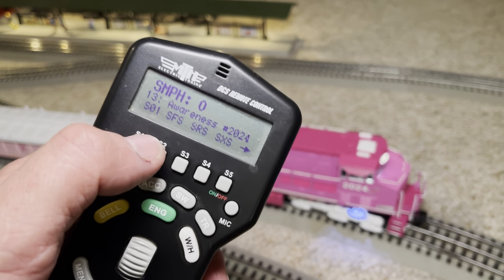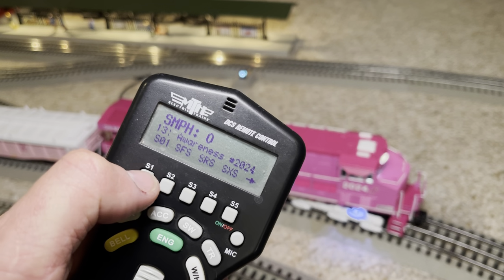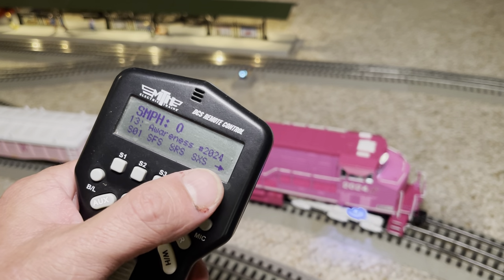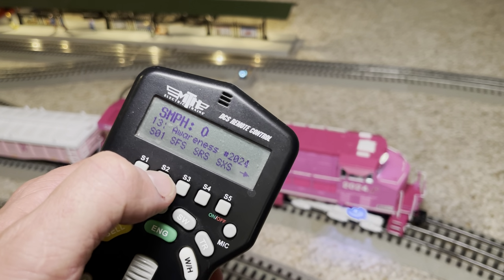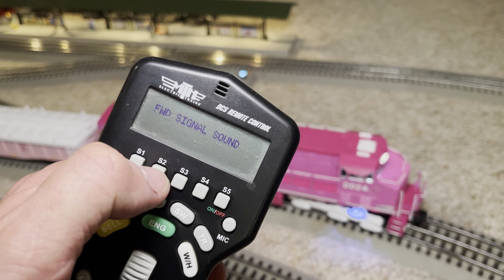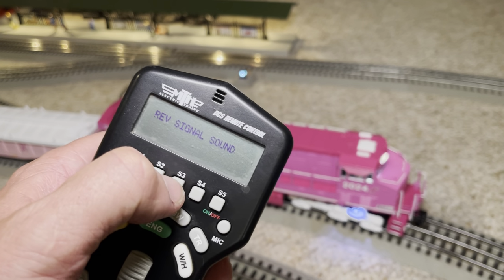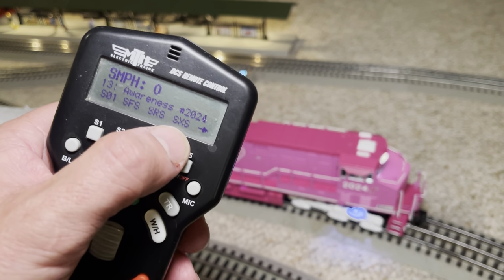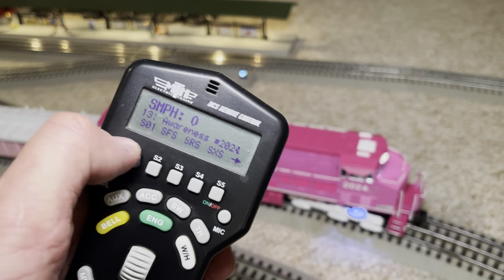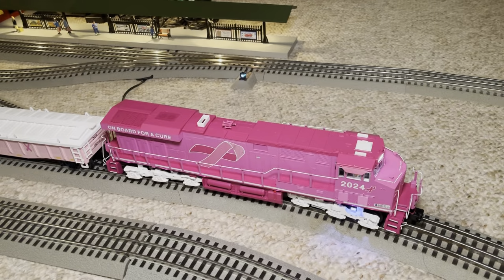Real quick, if you got DCS, what I'd love to do, you can move the options for the engine around. So I like to put all my train sounds on one board, so I'm not fishing for them. There's your forward signal. Here's your reverse, which is three blast. And then you got your long crossing signal. So I get them all in one spot. Beautiful. All right.